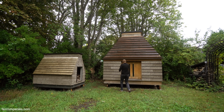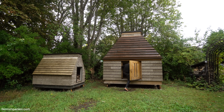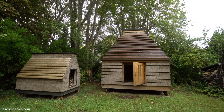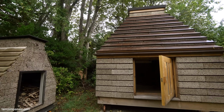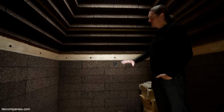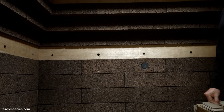This was a test building which was designed, we tried it, some things worked, some things failed. There are a lot of small design adjustments in the system that we used in the house. There is a ring beam like this in the Cork House, but it's turned around and it's better integrated. So this was just a more primitive, less well thought out arrangement.